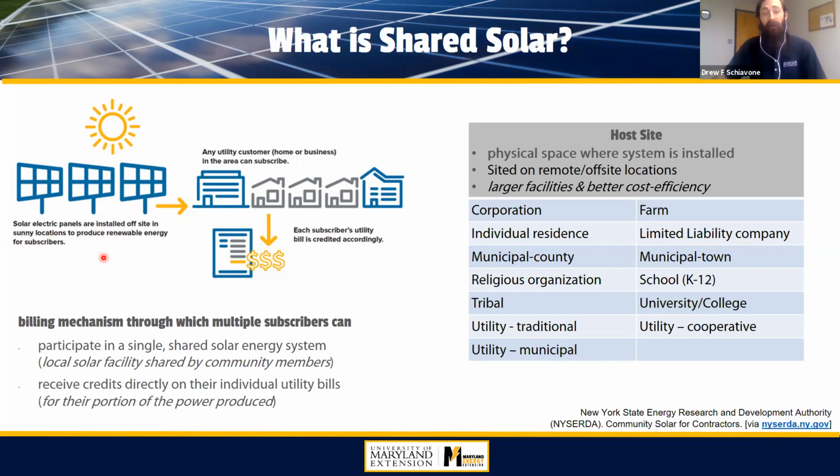We'll look at different ways that takes place. But this allows one single PV system to service multiple entities. And typically, you'll get credited on your utility bill. And I'll mention it's a local site.